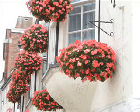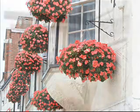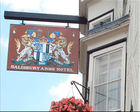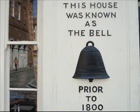It's in the middle of the summer, so in common with a lot of English pubs, it's got lots of very pretty hanging baskets full of flowers outside. It's also, in the traditional sense, got a swinging sign which has a picture of the coat of arms, presumably of the... Will it be Lord Salisbury? Lord Salisbury, I suppose, yes. Although it was formerly known as the Bell prior to 1800.